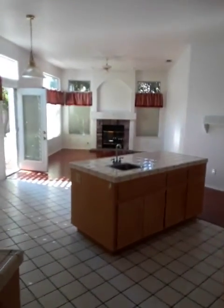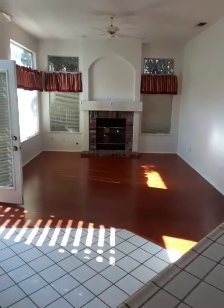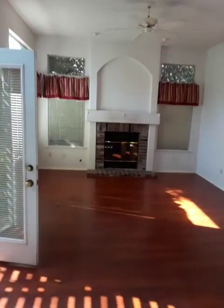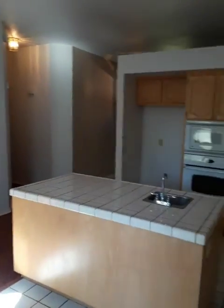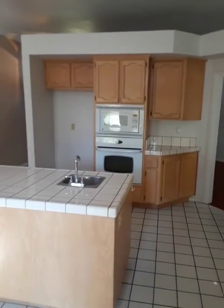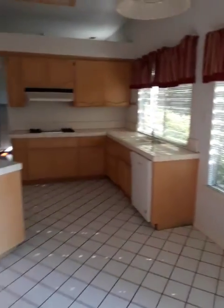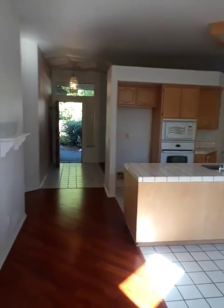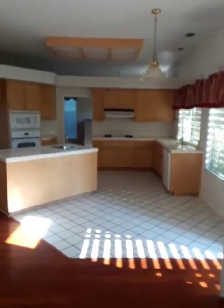In between the living room and the family room is the kitchen. And I'm just going to pan this way. Here's the kitchen. You'll need your own washer and dryer and refrigerator. Step back this way. That's the front door area. I'm going to take you outside now.